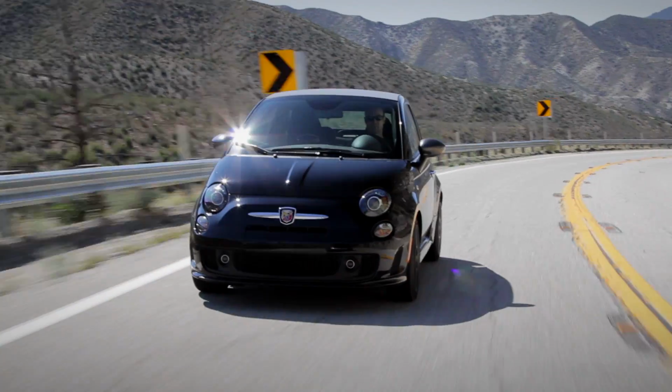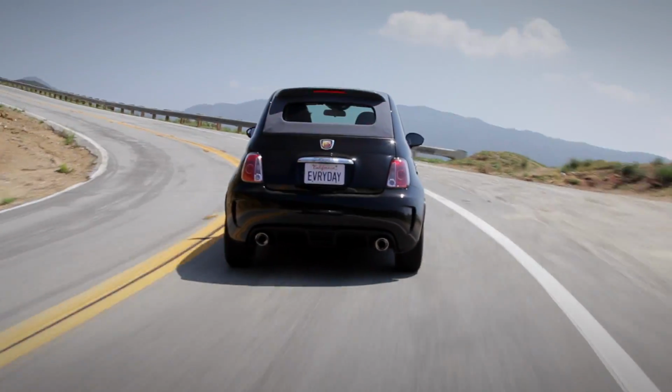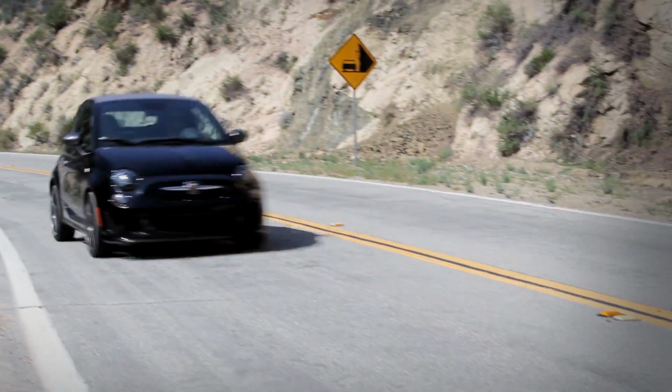I'll tell you this right away, you don't need the Cabriolet. It adds $4,000 to the base price. Once you add that, and you trick this car out, it's now a car that's $31,000, which is just too much. But you want the Abarth Coupe anyway, which means the base price is almost exactly the same as the base price of the Fiesta ST.